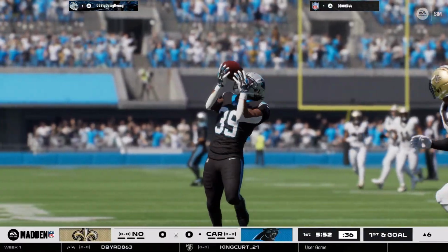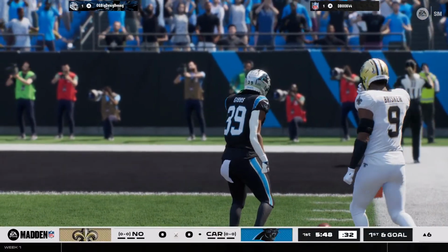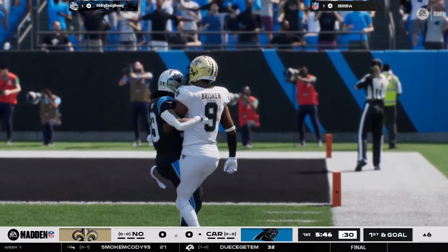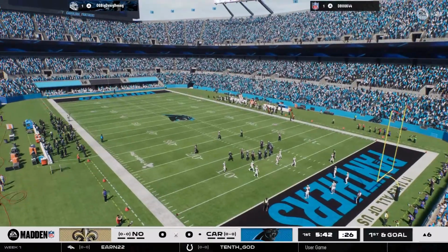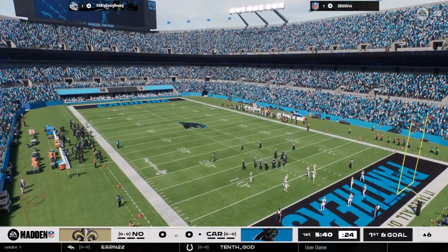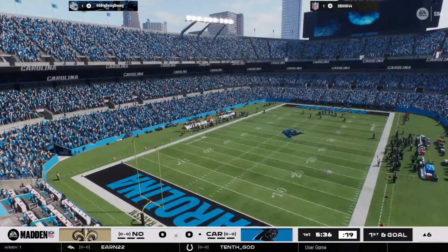And now they find themselves on the verge of really putting together an opening statement drive here at the start of this game. But now that the field becomes condensed, continue to be smart in the way you attack this defense. The last thing you want to do is settle for 3 in what's been a very impressive opening drive.